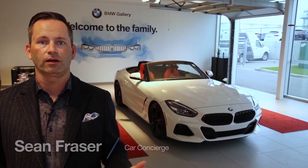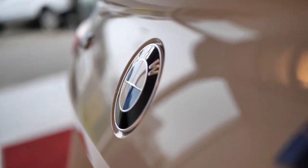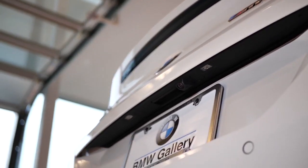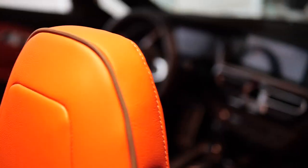Today, I am very excited to introduce you to our 2020 BMW Z4 M40. We are very grateful to BMW Gallery for lending this to us for the day so that we can take it for a drive, tell you a little bit more about it, and get behind the wheel.